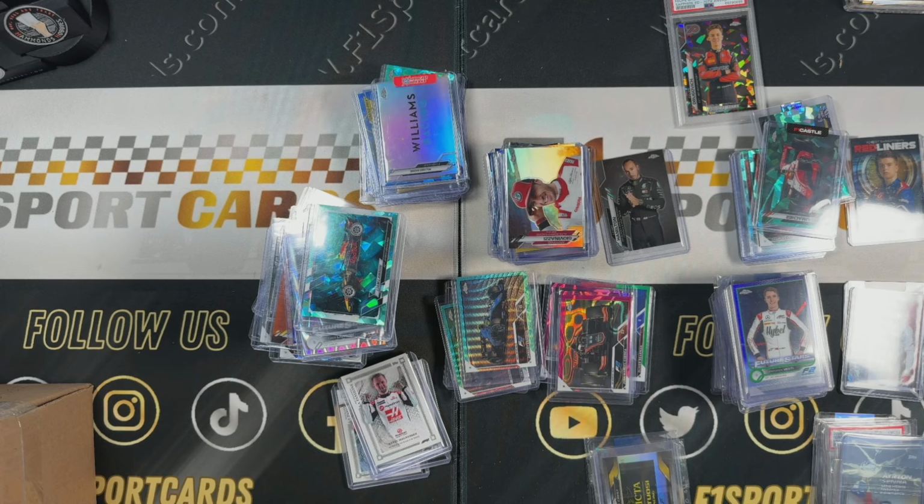And then we're also going to be doing a Chrome 2023 whole team case break. The McLaren one looks really appealing at the minute because you get Oscar Piastri and Lando Norris. And obviously Lando, after the Miami win, is very hot at the moment. So make sure you head on over to the Whatnot page that's scheduled for that and you can purchase what team you would like. All the spots are already in the Whatnot show, so you can purchase them right now.